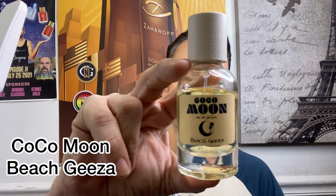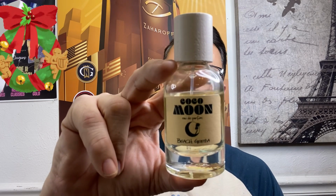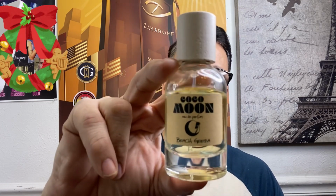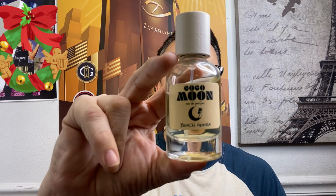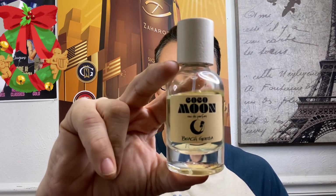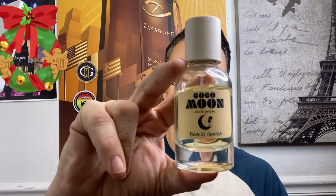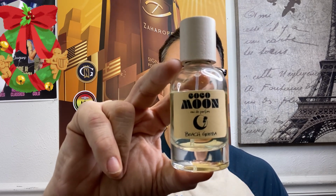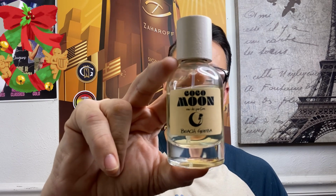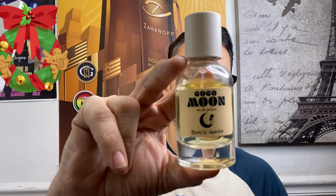Guys, this is called Cocoa Moon by Beach Giza, and look at the dent in this one. This fragrance really makes me want to try so many more offerings. I know they've gone up in price, but that's okay. It doesn't bother me at all. This fragrance is worth paying the higher prices because it is so good. So basically, guys, it's a pineapple coconut bomb. Just beautiful through and through. It is so well done.